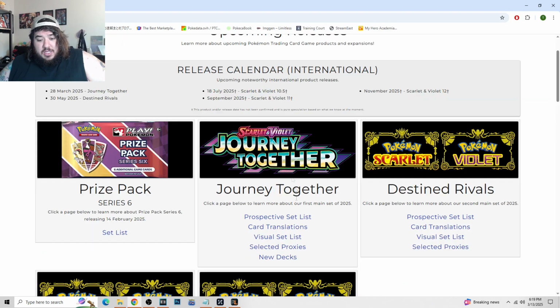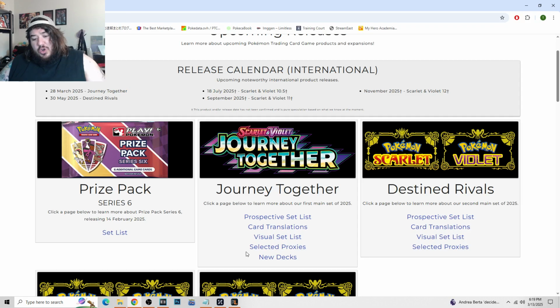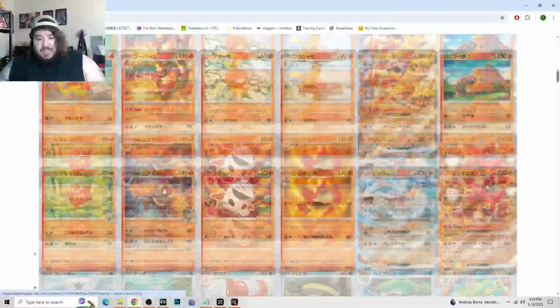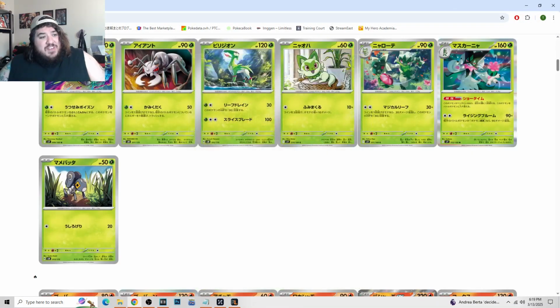The set list, the cards do start coming out, right? So we look at card translations, and this is where the money is, so we can look at cards this way, but we'll skip that for now. Visual set list, if you just want to see what the set list looks like, here you go. And I think if you click them, it just makes them big. Yeah, it just gives you a very high definition of this.